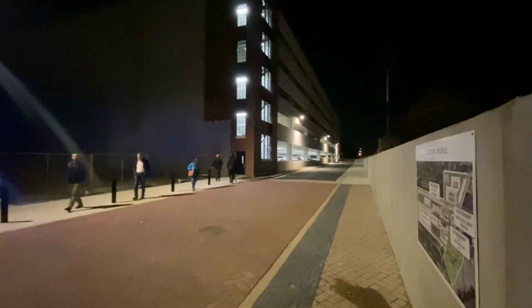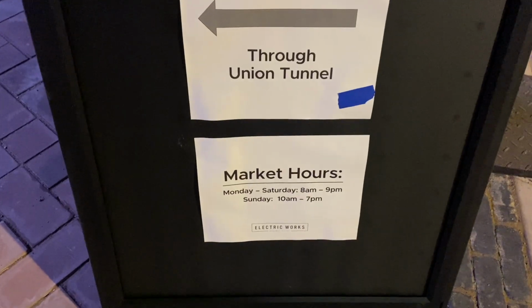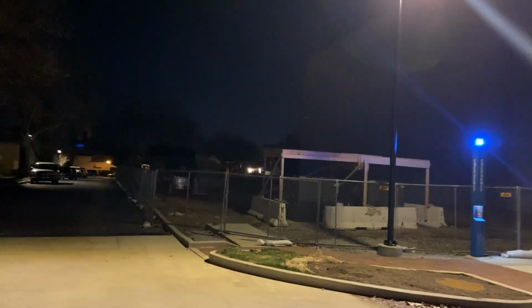And you also can go to the parking garage here. Market hours are 8 a.m. to 9 p.m., except for Sunday, which is 10 a.m. to 7 p.m. If I'm completely honest, I don't even know what street this is. I don't even know where I am. This is my own city. I have no idea where this is.